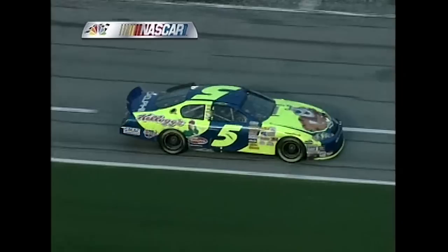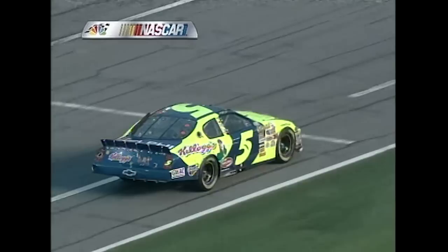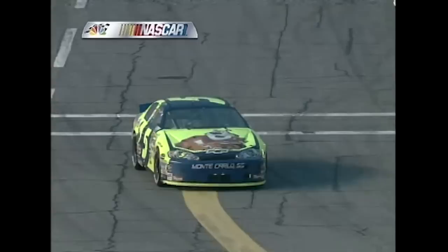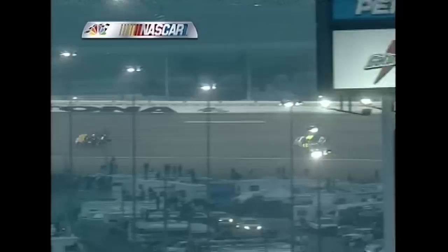Which means now he has to start at the end of the longest line, because when he gets to pit road, all the cars on the racetrack get to go by him before he gets back out. But that is still better than doing it under the green. Oh, yes, he would have lost a lap if he did it under the green. Very much so. So Kyle Busch waits for the field to go by, then he will rejoin the longest line. It'll be a single file restart when we go back to green. And Tony Stewart is being shown in the seventh position.